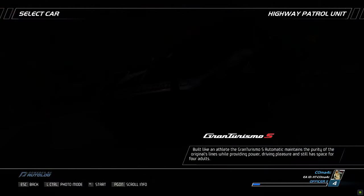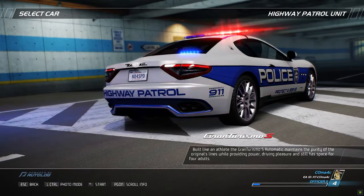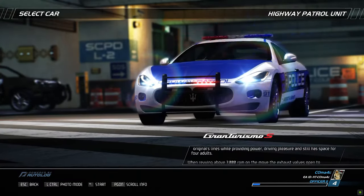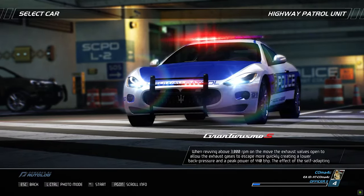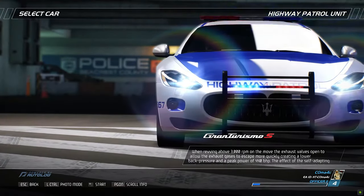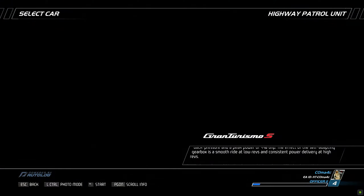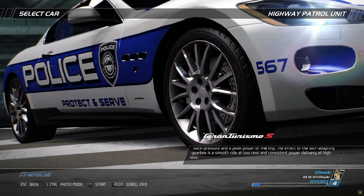Built like an athlete, the Gran Turismo S Automatic maintains the purity of the original's lines while providing power, driving pleasure, and still has space for four adults. When revving above 3,000 RPM on the move, the exhaust valves open to allow the exhaust gases to escape more quickly, creating a lower back pressure and a peak power of 440 bhp. The effect of the self-adapting gearbox is a smooth ride at low revs and consistent power delivery at high revs.